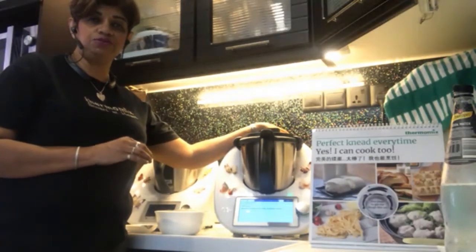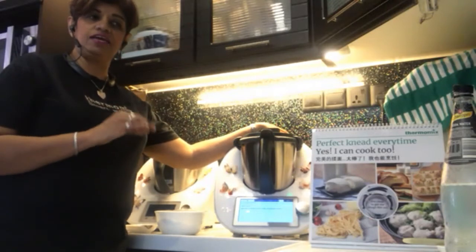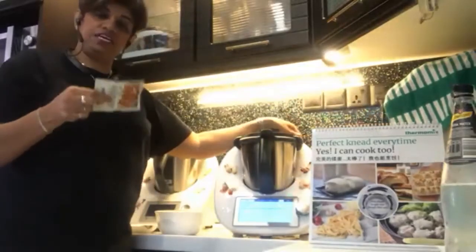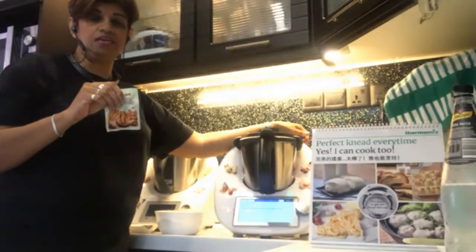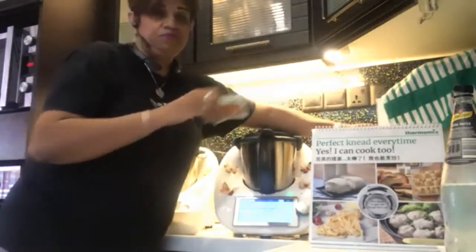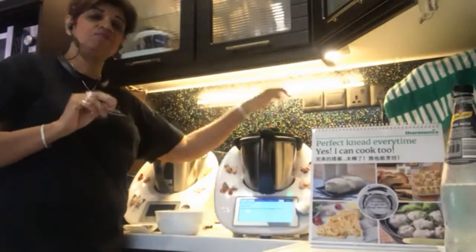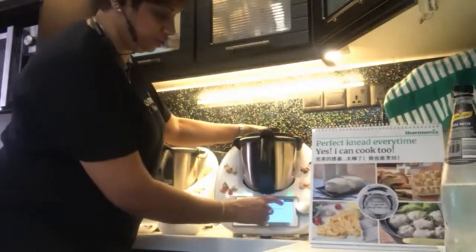All right, for those of you who are not familiar with using yeast, please ensure that if you buy those vacuum sealed little packets of yeast, like these ones, these are about 2.5 teaspoons. Once you open them and use what you need, just fold them, put a rubber band and keep them in your freezer to keep them fresh. Because if you keep it outside, your yeast will die. And the next time you make bread, your bread won't rise and then you will be wasting all your ingredients.